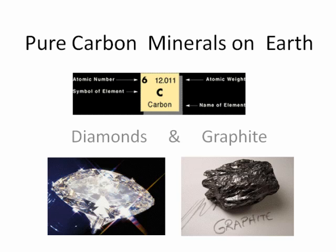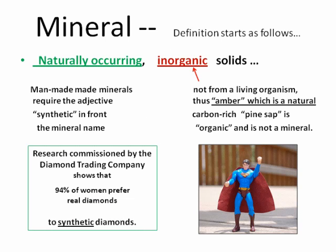Let's go to the next slide, and we'll see the word mineral again, and we'll see that the definition of minerals starts off saying naturally occurring. So, if it's naturally occurring, Mother Nature made it. Second thing is it has to be inorganic, solid. So there are a lot of minerals that you buy at the mineral store, at the mineral shows, and you see them that are not true minerals, like amber. It's natural, organic, carbon-rich pine sap, right? So they sell it to you as a mineral at the mineral show, but it's not truly a mineral because it's organic, and that's the second word in the definition of a mineral. It's inorganic. Over here, man-made minerals require the word synthetic in front.